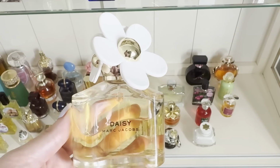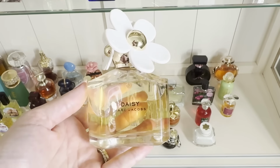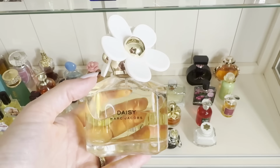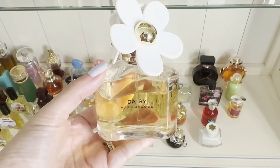Okay, this is Marc Jacobs Daisy. This is the original Eau de Toilette. I cannot get rid of this one. This was one of my first fragrances that made me realize that I loved perfumes.